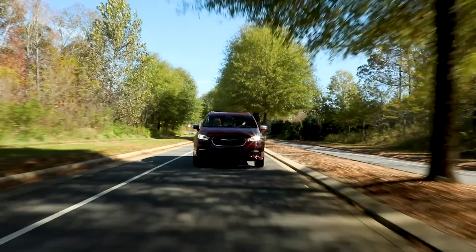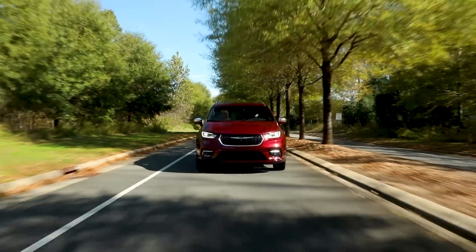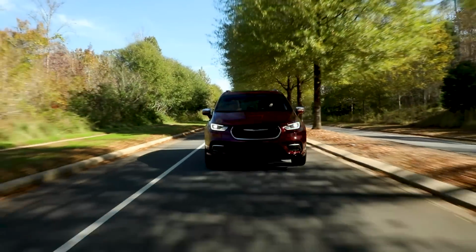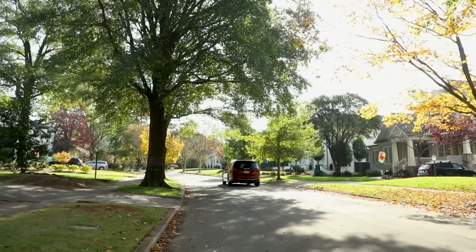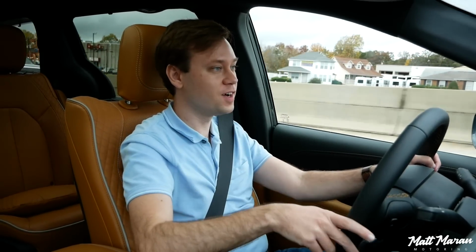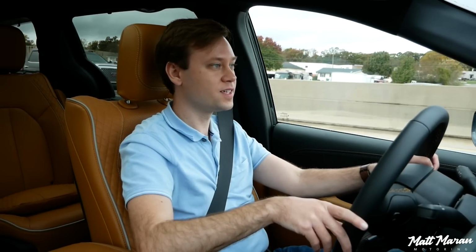$39,500. This Pinnacle trim here with the all-wheel drive, basically fully loaded up, about as high as you can get outside of getting the plug-in hybrid. This one, as tested, is in the $54,000 range. So it does jump up quite a bit from those just under $40,000 price tags.